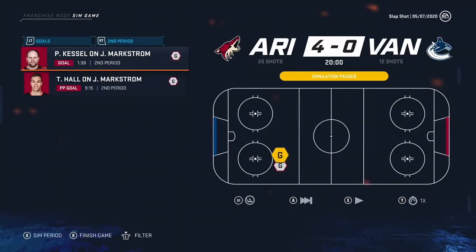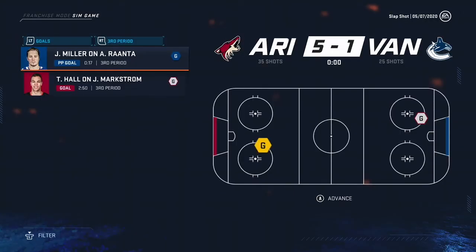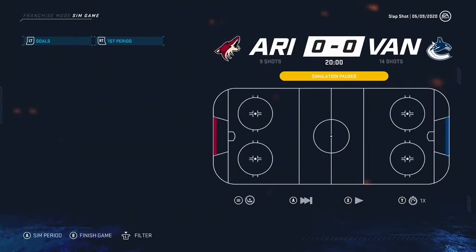Down 4-0. Kessel again. Hall gets one. Looks like we are unfortunately going to be going down 3-0. Miller gets one, but it's not enough. Hall gets, I believe, his second of the game. Game 4. Please don't get swept. I'm going to be so mad if we get swept.